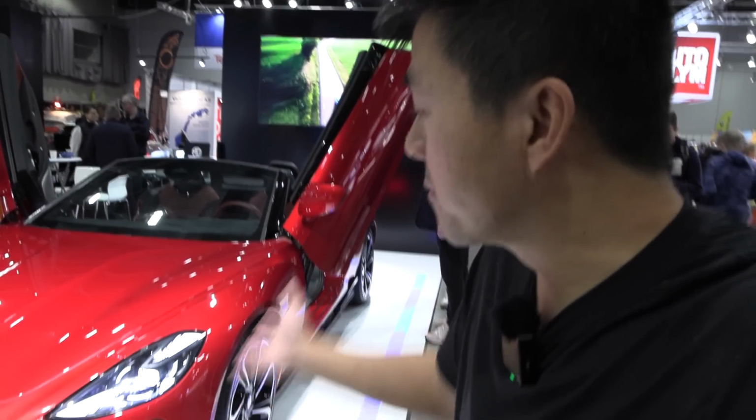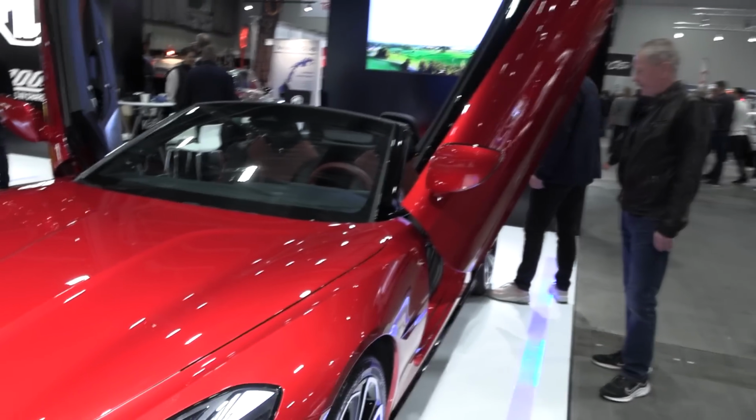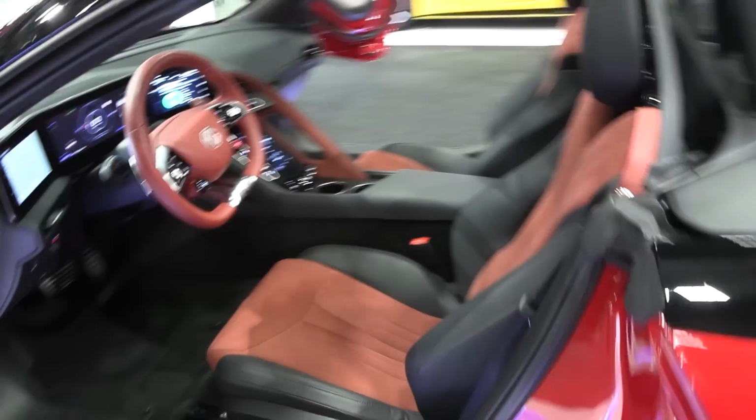So I will just do a quick review, and soon we can actually be able to borrow it and test it. The problem is that it's public day now, so anyone can just enter. I will just have to elbow myself in here. So here you see the interior. Wow, this is a proper sports car.